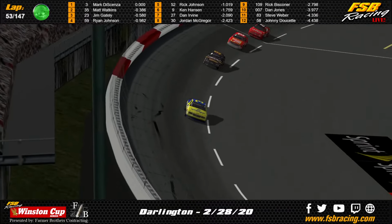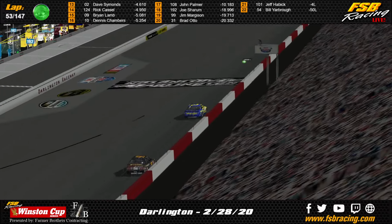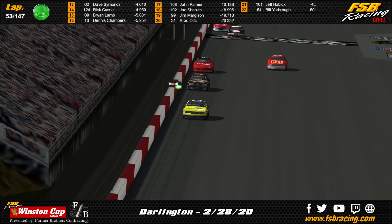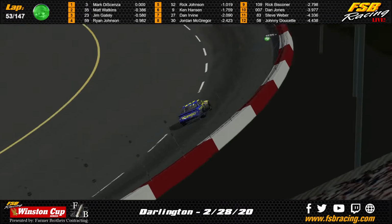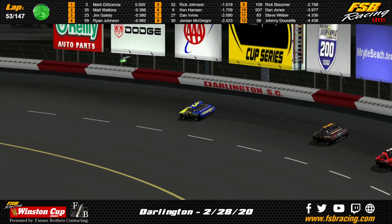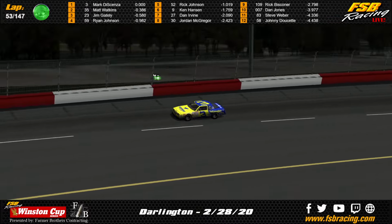Tire wear is starting to be an issue. Let's look back up at the leaders and see what their time. These guys are all like, oh, Brad Otto gets loose in turn 4, goes all the way down to the inside, no harm, no foul. 1, 2, 3, 4, United States Marine Corps.